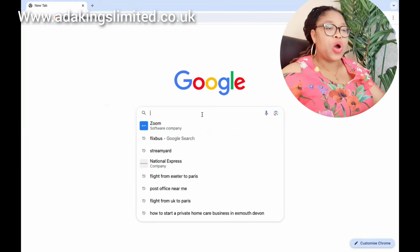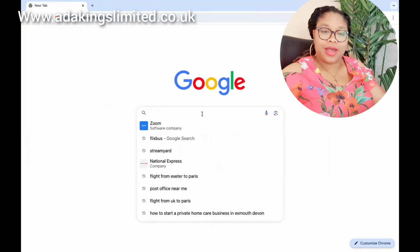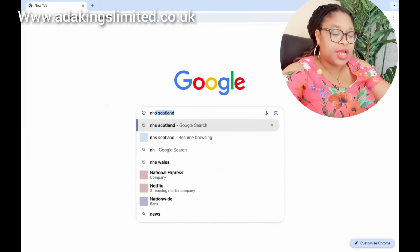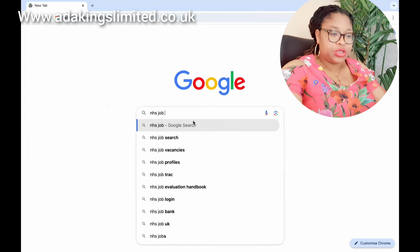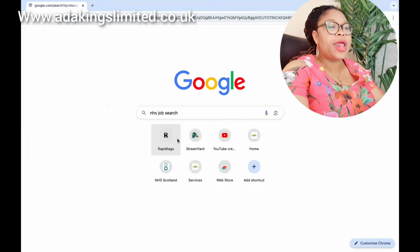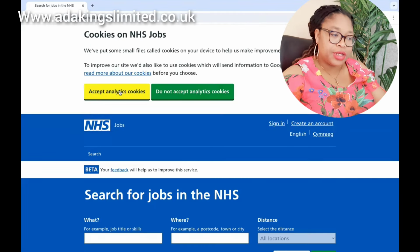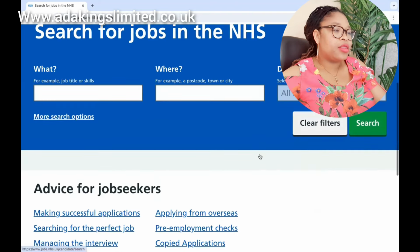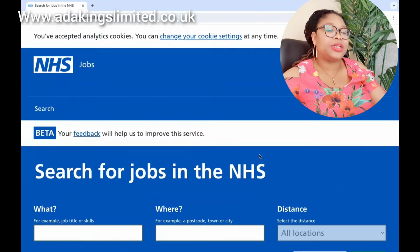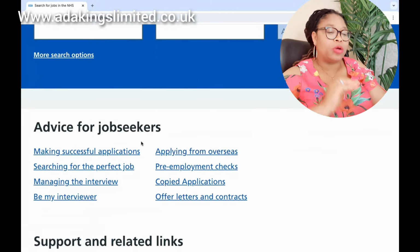Guys, this is Google. So when you come onto Google, the next thing you want to type is NHS job search, guys. All right. So when the screen opens, accept analytic cookies. All right. So on this page, guys, on coming to this page, you can see on my screen, you will see where to search for jobs and you see advice for job seekers.